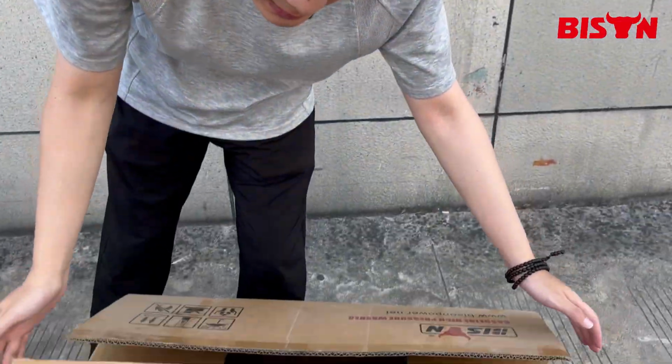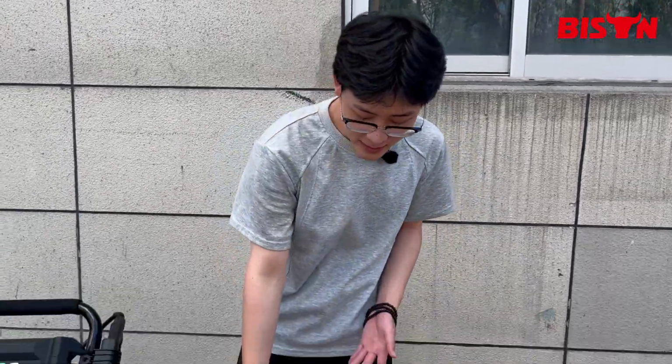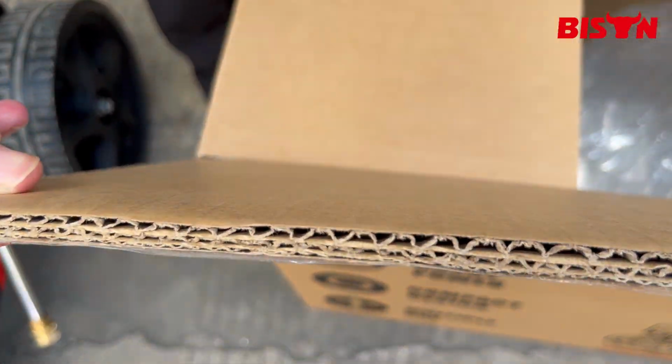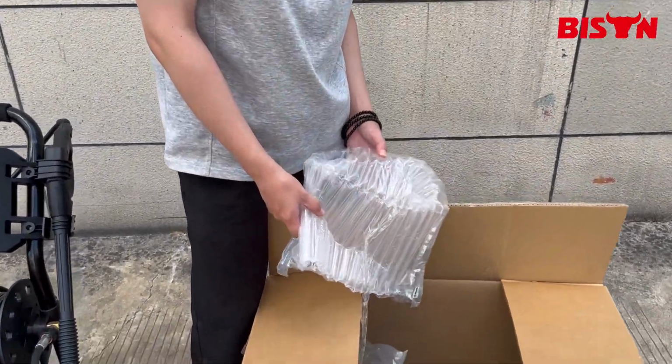Our engineers completely redesigned the handle breakdown and wheel storage positions. This allows us to reduce the carton length to 73.5 centimeters. But we don't sacrifice safety. We use 7-layer heavy-duty craft cartons equipped with air column bags.